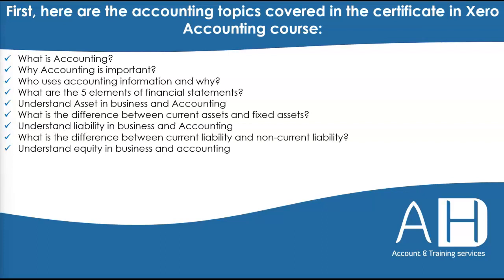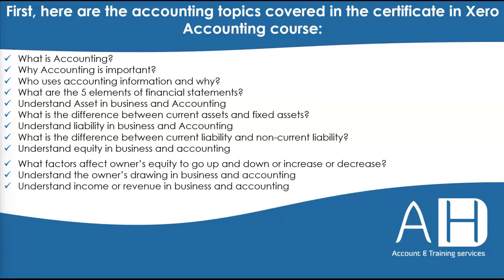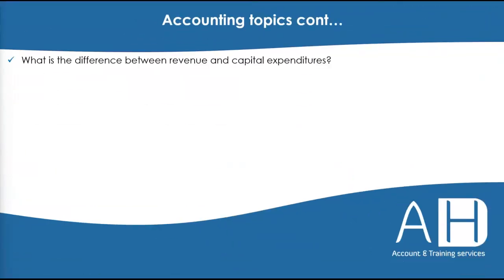Understand equity in business and accounting. What factors affect owner's equity to go up and down, or increase or decrease? Understand the owner's drawing in business and accounting. Understand income or revenue in business and accounting. Understand expense in business and accounting. What is the difference between revenue and capital expenditure? Understand inventory or stock in business and accounting.